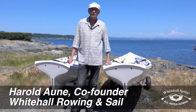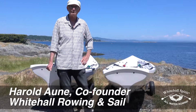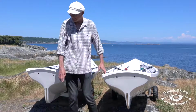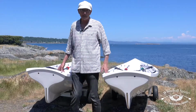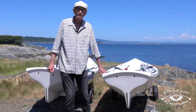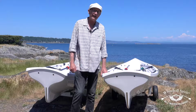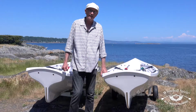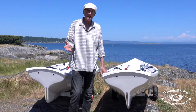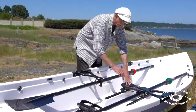I'm Harold Aune, co-founder of Whitehall Rowing and Sail, builder of the world's finest all-water rowing boats. This is a Tango 17, and this is a Whitehall Spirit Solo 14. Both of these boats are slide seat sculling boats. Way back before outboard motors and even engines, these boats were known as the bicycles of the sea. And they were renowned for three things: carrying a load, speed, and seaworthiness. That's the ability to go out in wind and waves.